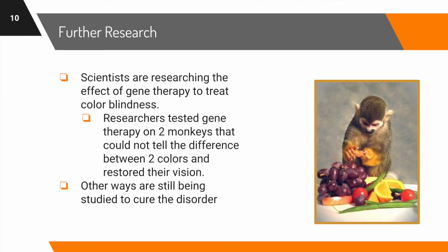Scientists are researching the effect of gene therapy to treat colorblindness. Researchers tested gene therapy on two monkeys that could not tell the difference between two colors and restored their vision. Other ways are still being studied to cure this disorder.